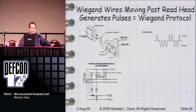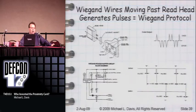It would go into a little buffer circuitry, and out would come your pulses that is now used in today's Wiegand protocol. And as everyone knows, the Wiegand protocol is used in a lot of access control equipment, yet it is not using Wiegand wire. Smart card systems, biometric systems, proximity systems, they've actually used this standard, which became a de facto standard because it was so interoperable and everyone adopted it.